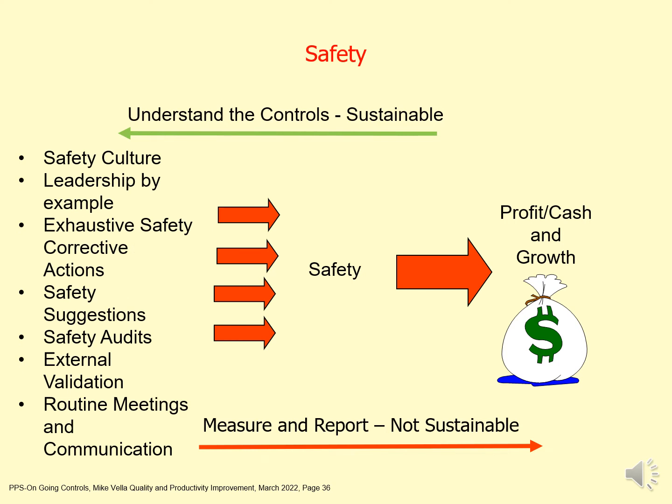But another example, safety. So we don't just measure safety by going to safety meetings. There has to be some process control that leads to something we call safety in a factory. Right? So, what is the safety culture? Is it positive? Do people respect the idea of having a safety culture? It's management and leaders in the business leading by example.